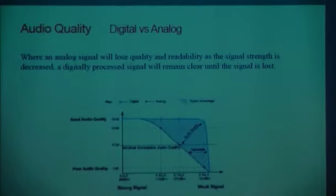Okay, an analog signal will lose quality and readability as the signal strength decreases. A digitally processed signal will remain clear. Now you can see on this chart, as the loss gets greater, the analog signal has a looped off. It doesn't completely break off. And you'll see as the digital signal goes, all of a sudden there's a sharp drop off. But this blue area is the difference in audio quality and coverage on a digital signal versus a regular analog signal.